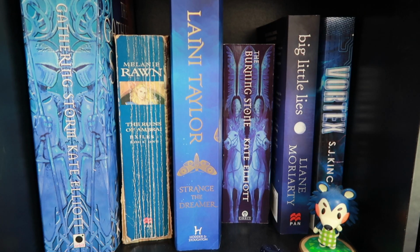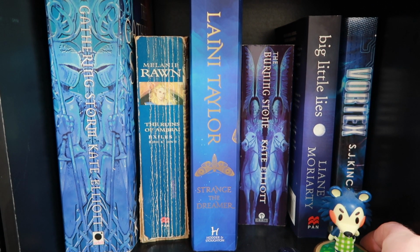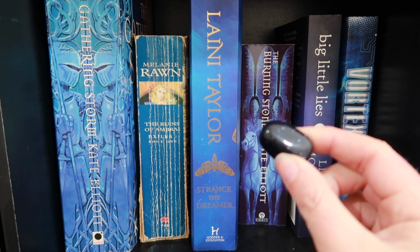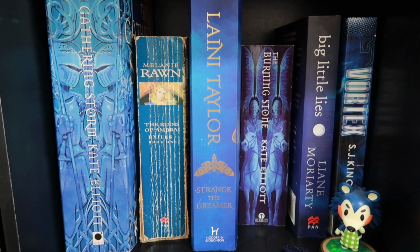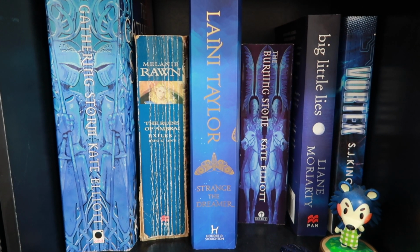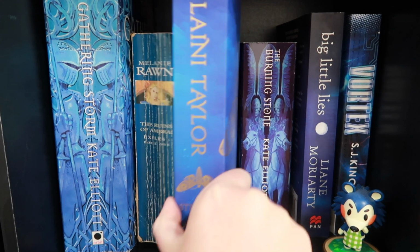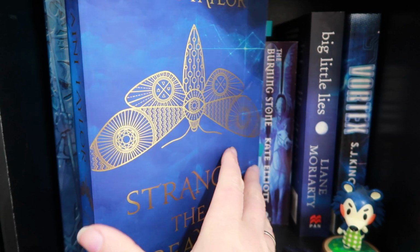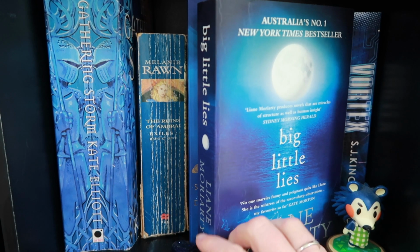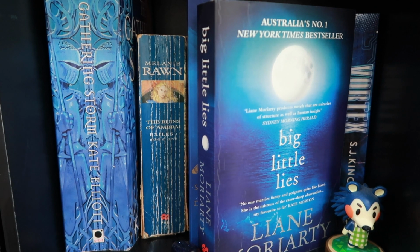Okay, so here we have my darker blue shelves. We have, of course, Mabel from Animal Crossing, and also my beautiful sandstone that has a bunch of stars inside it. I still don't really like the look overall of this blue gradient, but never mind. In terms of favorites, it would definitely be a toss-up between Strange the Dreamer by Laini Taylor. That is a beautiful cover, for starters. And I also really liked Big Little Lies by Liane Moriarty, which surprised me at the time. I was not expecting to like it, but I really loved it.